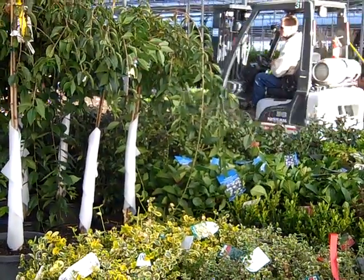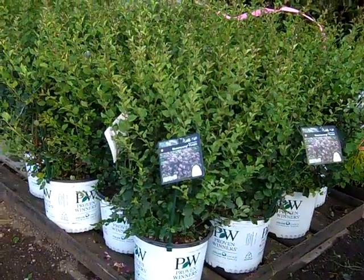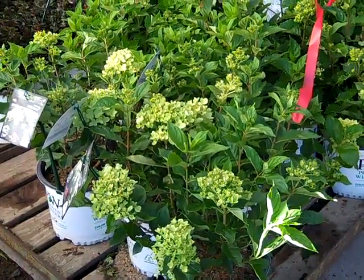Let's take a look at some great plants loading on the dock today. Here we have some really nice 3-gallon lilacs. This is Blue Meringue, purple. Here we're looking at some nice 3-gallon bud and bloom. These are hydrangea, Little Lime.